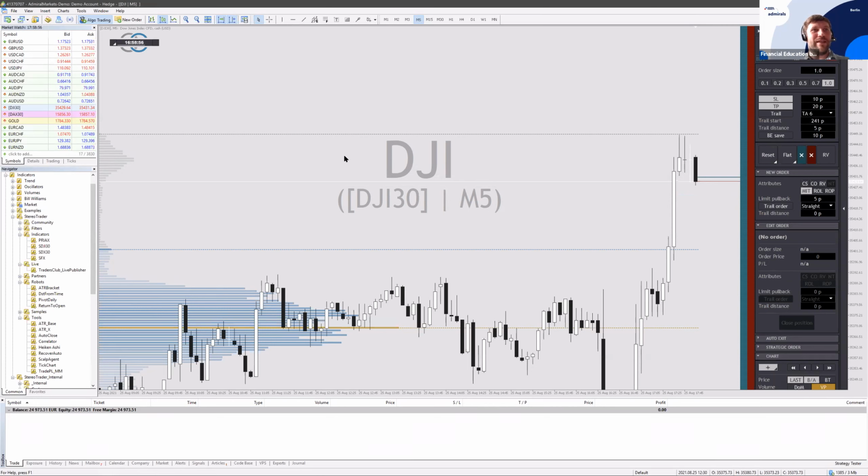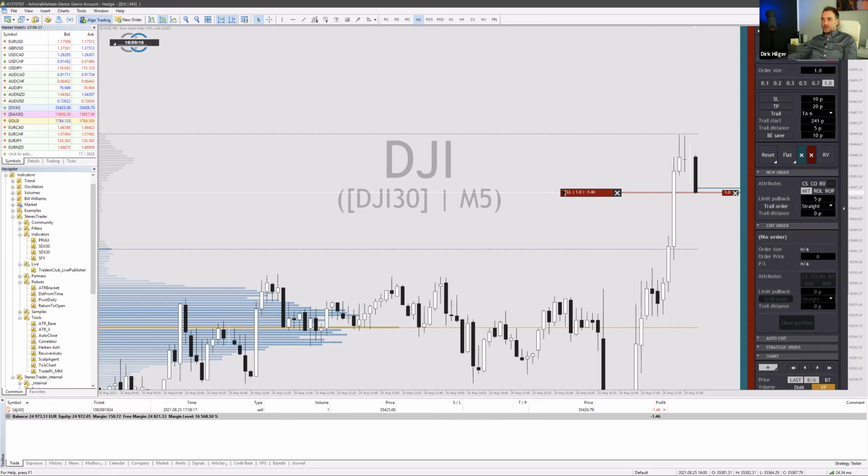Okay. Maybe we can show our watchers how you can close part of the positions, like partial closings, because that is also a good function of the StereoTrader which you can do. Exactly. You're normally used to the fact that you can define stop loss, take profit, and so on up front. So this means dealing with many single positions. It's a little bit different in StereoTrader, and I will show you how this works here.